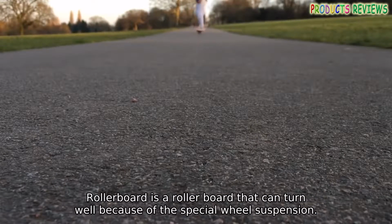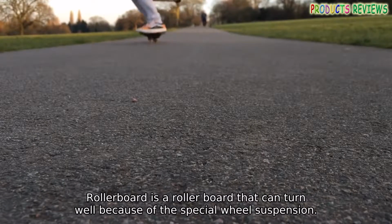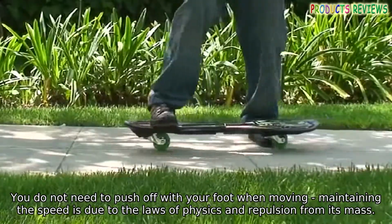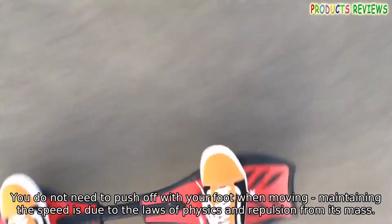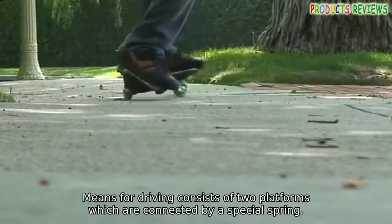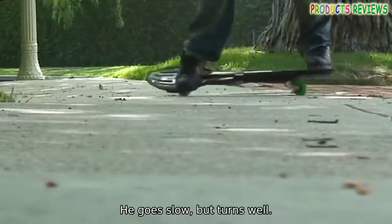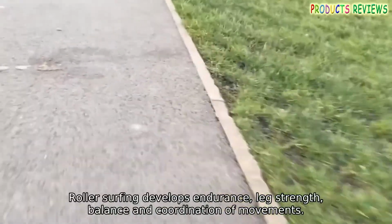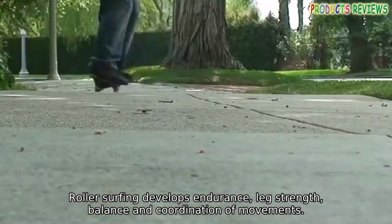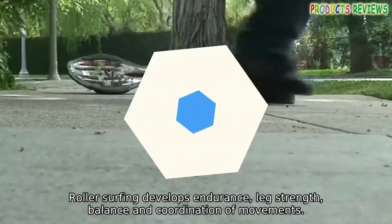Rollerboard is a board that can turn well because of the special wheel suspension. You do not need to push off with your foot when moving. Maintaining the speed is due to the laws of physics, and repulsion from its mass. The means for driving consists of 2 platforms which are connected by a special spring. It goes slow, but turns well. Roller surfing develops endurance, leg strength, balance and coordination of movements.